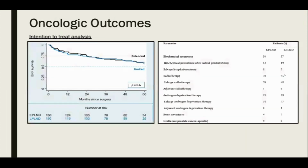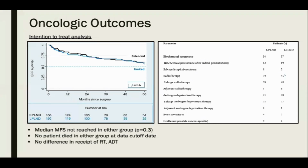In terms of oncologic outcomes, the median biochemical recurrence-free survival was 61.4 months in the limited pelvic lymph dissection group, not reached in the extended group. But when they did the Kaplan-Meier estimate of biochemical recurrence-free survival, there was no statistical difference found, and they further found no statistical difference in metastasis-free survival or cancer-specific survival. The major limitation in this study was that the follow-up was not very long. The median follow-up was only 53.9 months, but in that time frame, once again, there was no data to suggest that there was any benefit to performing an extended pelvic lymph node dissection.